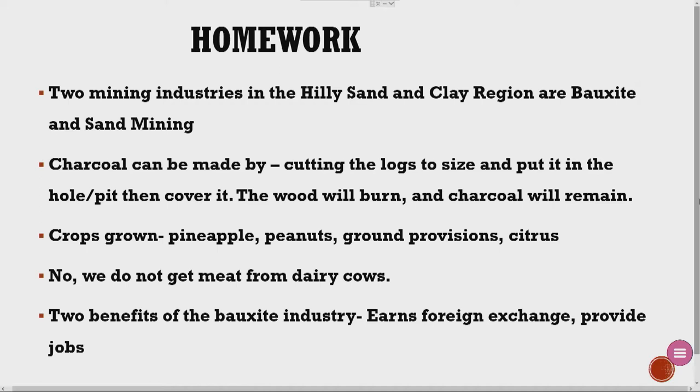Crops grown: pineapple, peanuts, ground provision, citrus. No, we do not get meat from dairy cows. Two benefits of the bauxite industry are that it earns foreign exchange and provides jobs.